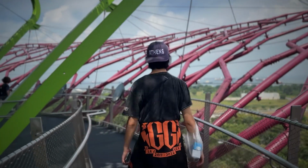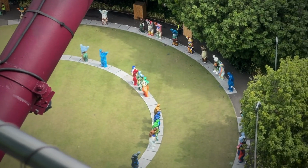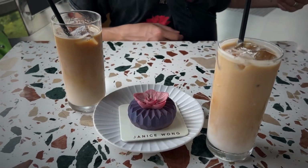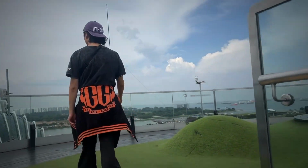From the top, you could also see a lot of other art installations, and we spotted this bear one from the top. They were setting it up as we were there. So we waited a little bit, ordered some coffee, had a little treat, and then after we went to the very top of the observatory, went down to go see what the bears were about. And this is us seeing the very top.